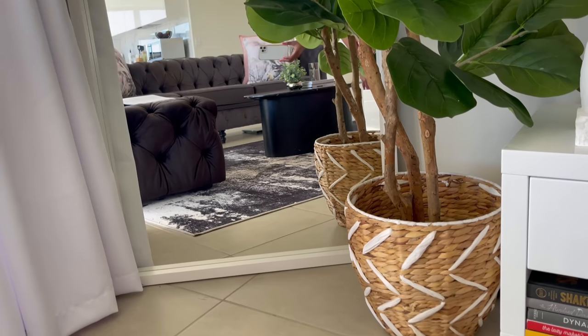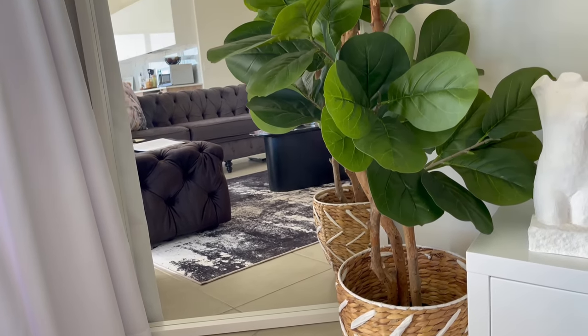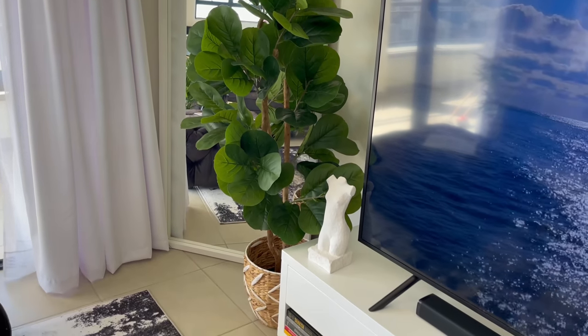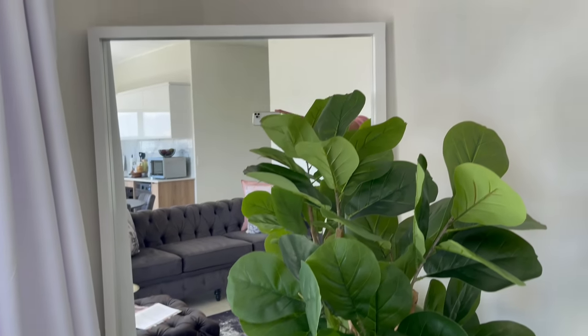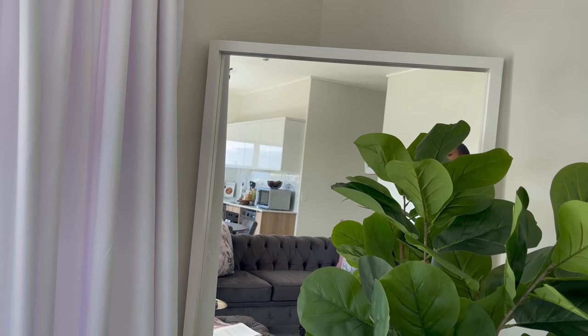My mirror at the corner, I got that from Mr Price Home. It was 1,300 rands. And then I got this cute plant. It's an artificial plant. I got it from Mr Price Home. Also, the basket, I also got it from Mr Price Home. The basket was $3.99, and the tree was $6.99.